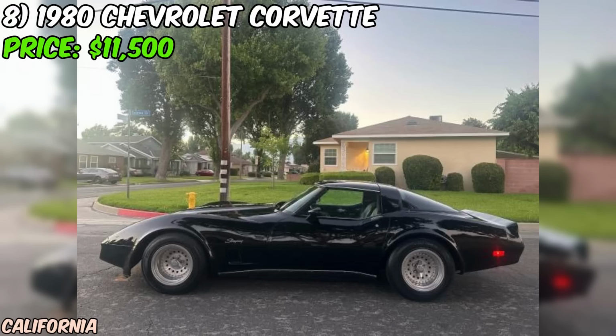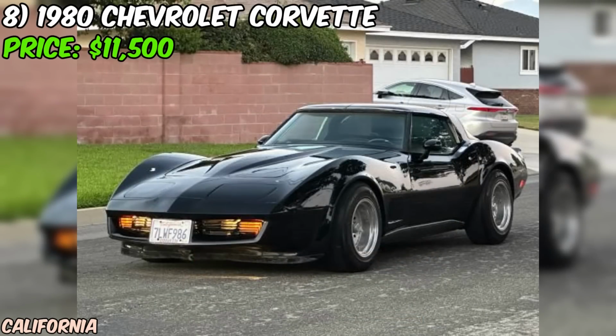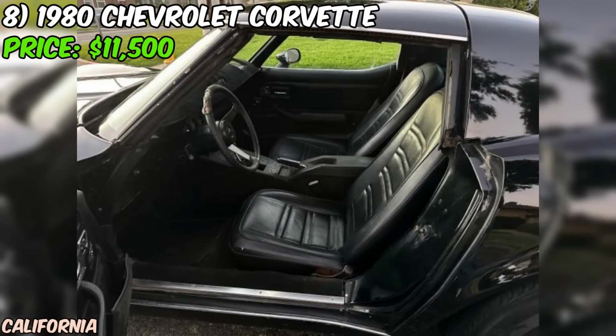The transmission is an automatic, which makes this Corvette a great choice for anyone who wants the classic sports car experience without having to deal with a manual gearbox. And with dual exhaust and power disc brakes, you can bet that this car sounds as good as it looks. Speaking of looks, this Corvette is a real head-turner. The seller mentions that it's a California car with a beautiful body and paint job.